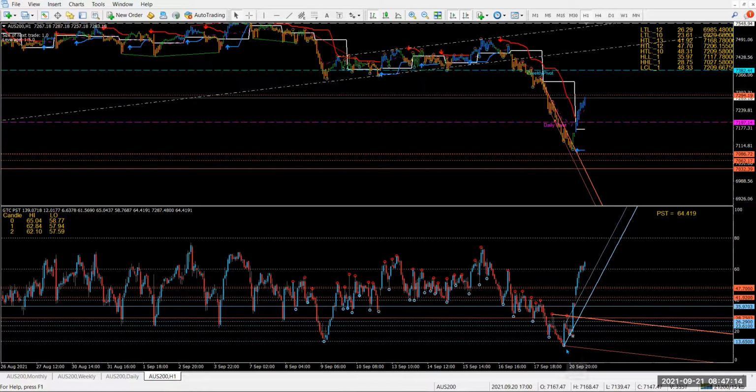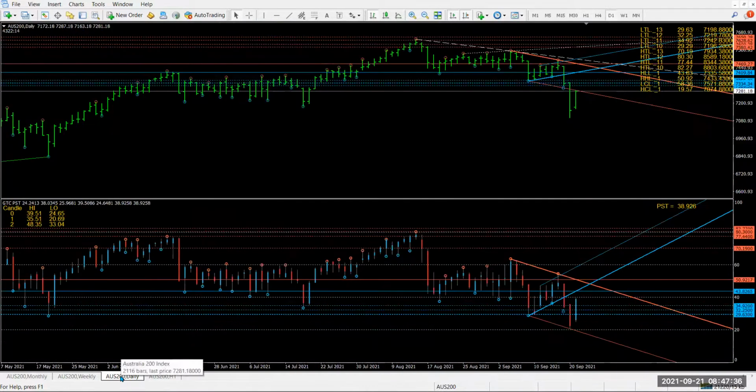But look how the PST would have said go, go, go. You would have just gone in there and then bang. Beautiful move, beautiful move. What to do if it goes back up to the weekly? Sell it off. If it comes back up here, just sell it off. And that's fine. On the daily, yeah, good buy kiss.